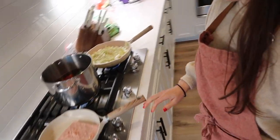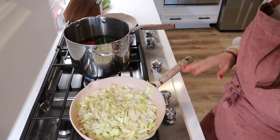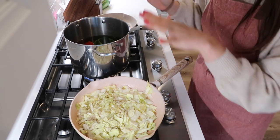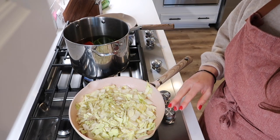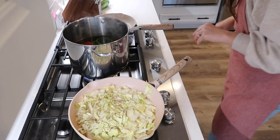Just like that. So now that we're over here, we can just stay over here. And the meat's cooked. I'll add the meat to the vegetables, and then I'll end up adding the taco seasoning before I stuff the bell peppers.